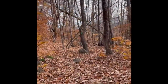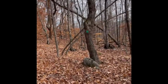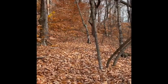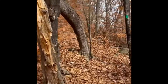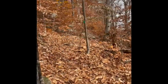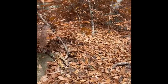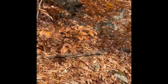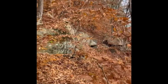Okay, so we got back to where the fork in the road was, and clearly we took the wrong path because there's green blazes all along here. So we're hoping this is going to bring us to the cave. We did a little exploring up there, and got some exercise in. So we shall. It can't be far at all now. It just goes to prove, given a 50-50 shot, we always pick the wrong one.